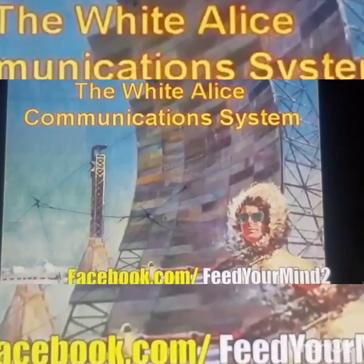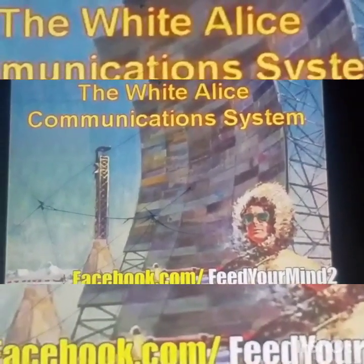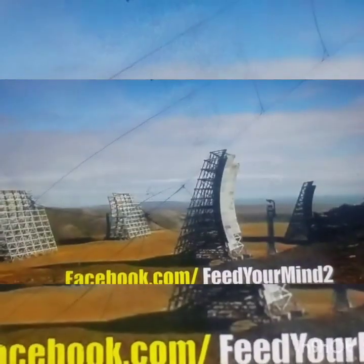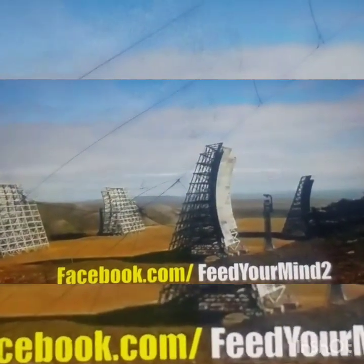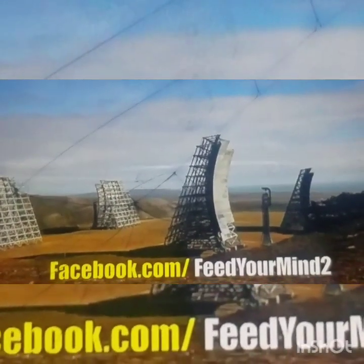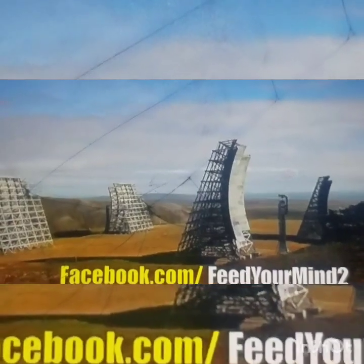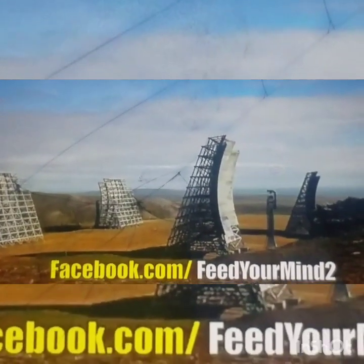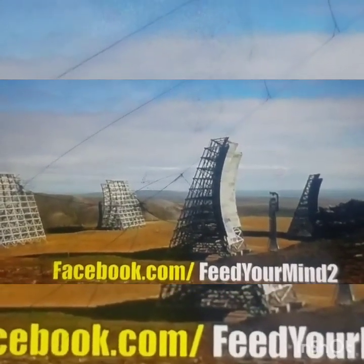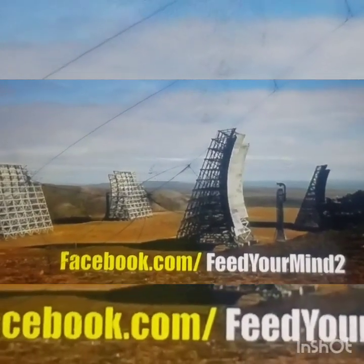Reflective properties of the dome and how they can use it for communication purposes. So this White Alice project was located in Alaska. And to this day, you can visit the site and see evidence of these structures that scientists were using to communicate by bouncing signals off of the sky. And as we all know, the sky is not a solid object, so there's no way that they're bouncing signals off of the sky, no matter what they try to tell you about the ionosphere or whatever. They're not bouncing signals off of the sky. They're bouncing signals off of the reflective dome firmament.